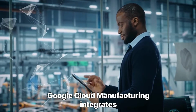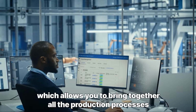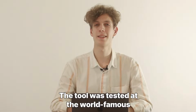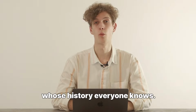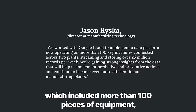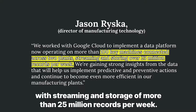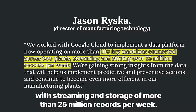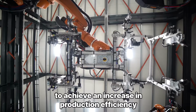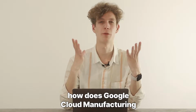Google Cloud Manufacturing integrates and unifies disparate data in production, which allows you to bring together all the production processes and analyze their effectiveness. The tool was tested at the world-famous Ford facility, whose history everyone knows. Testing was conducted in factories which include more than 100 pieces of equipment, with streaming and storage of more than 25 million records per week. As a result of this technology, it was possible to achieve an increase in production efficiency and a decrease in accidents in production. So, how does Google Cloud Manufacturing work?